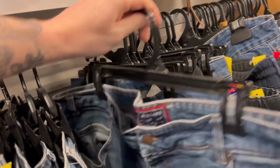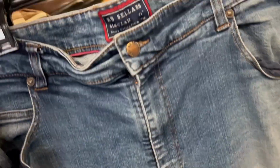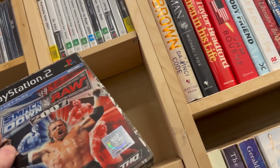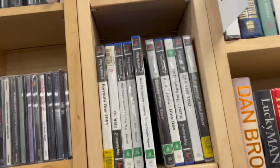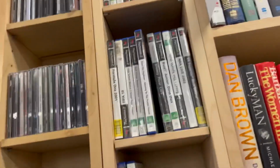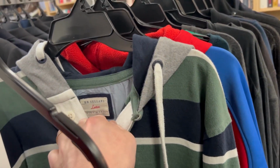It's looking like these may come off the overrated shit list because they've been sitting there, but $6, it's pretty good. Vinnie's is saving a few lately. I got a little bit excited because I found these PS2 games. It looks like they just came out, but there's nothing really worth getting to resell. So unfortunately, I had to leave them all there.